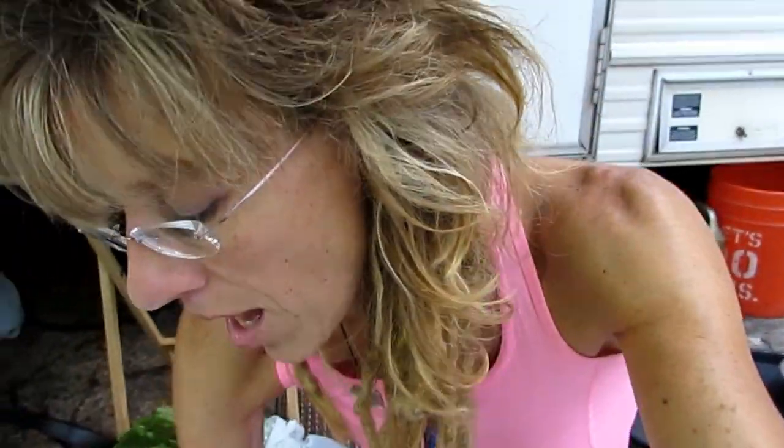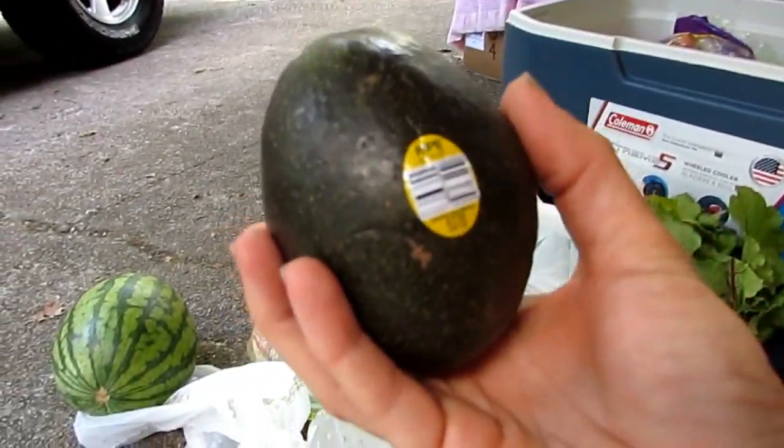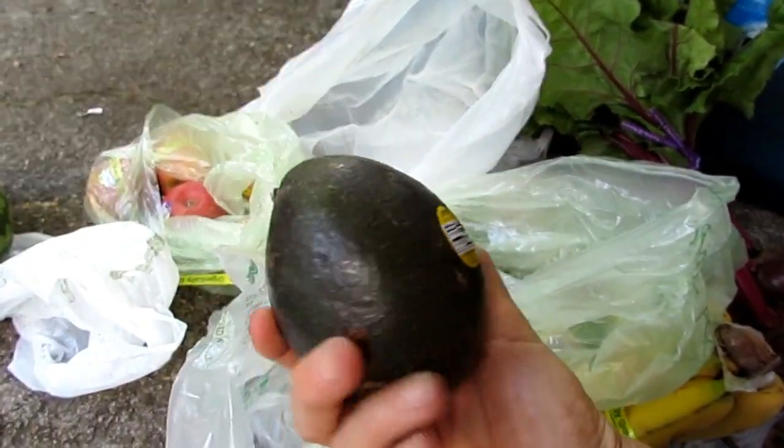I also bought some avocados. Avocados do not need to be organic either. This is a clean food. I think avocado is a vegetable. If you want to argue about that, you can argue about that. I really don't care. But there are some clean foods out there that you don't have to spend the extra money to buy organic.